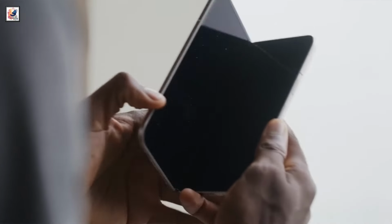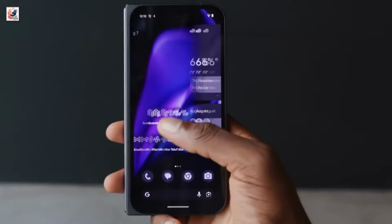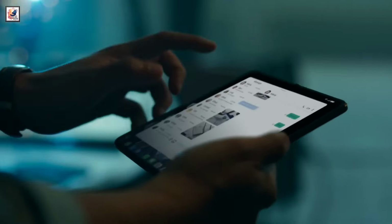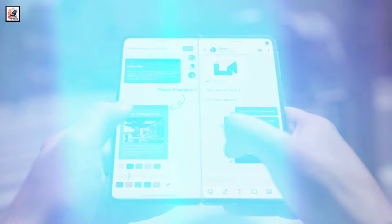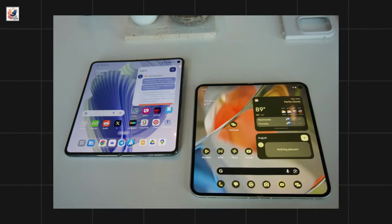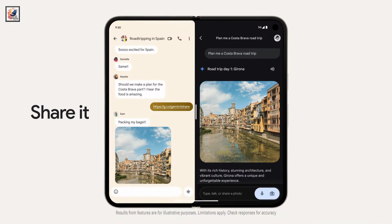The Pixel 9 Pro Fold boasts an 8-inch internal and a 6.3-inch external screen. The OnePlus Open boasts an ever so slightly smaller inner OLED display, a 7.83-inch one, while the external one is also a 6.3-inch one. Both displays are OLED, with a 120Hz refresh rate.